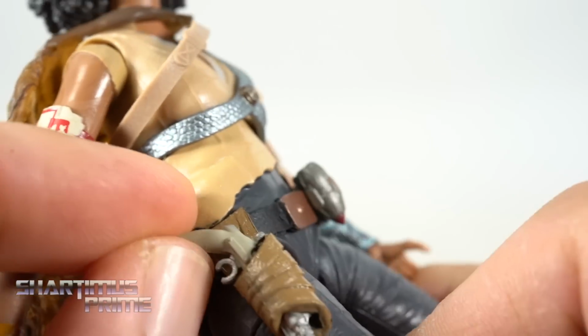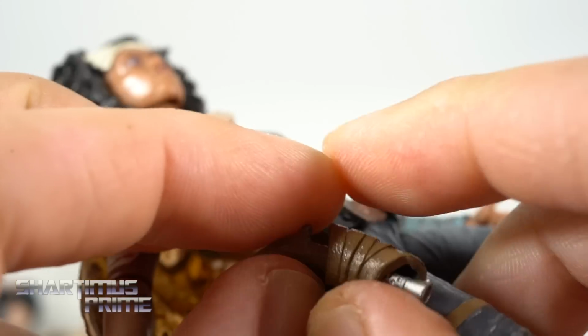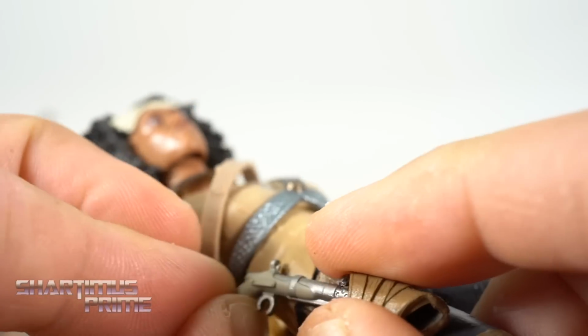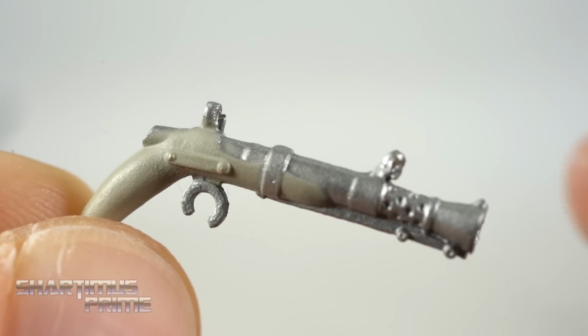She has a gun right over here that looks like it has a clip to attach to her quiver, but I don't see how that works. And oh yeah, I don't want to ruin anything. God, when it gets cold in the garage, all the plastic gets stiff on all the pieces, and that looks really nice. I do like that. So I don't know where that's supposed to clip onto.